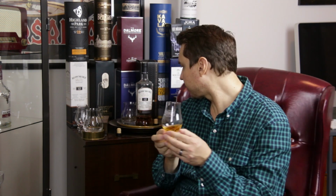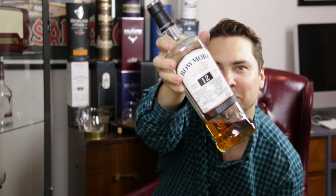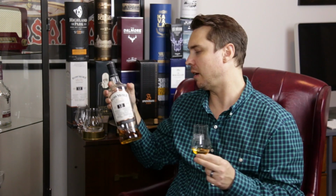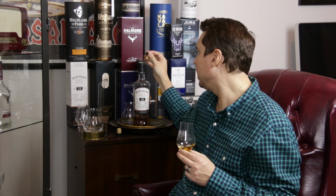Not actually as good as I remember it. Not very much smoke or peat there at all. And keep in mind, I've gotten into this one quite a bit. So we're looking at about a quarter of the bottle left. So not a whole lot of whiskey left there. That means that the whiskey has had plenty of opportunity to oxidize, so that could be affecting the flavor here.